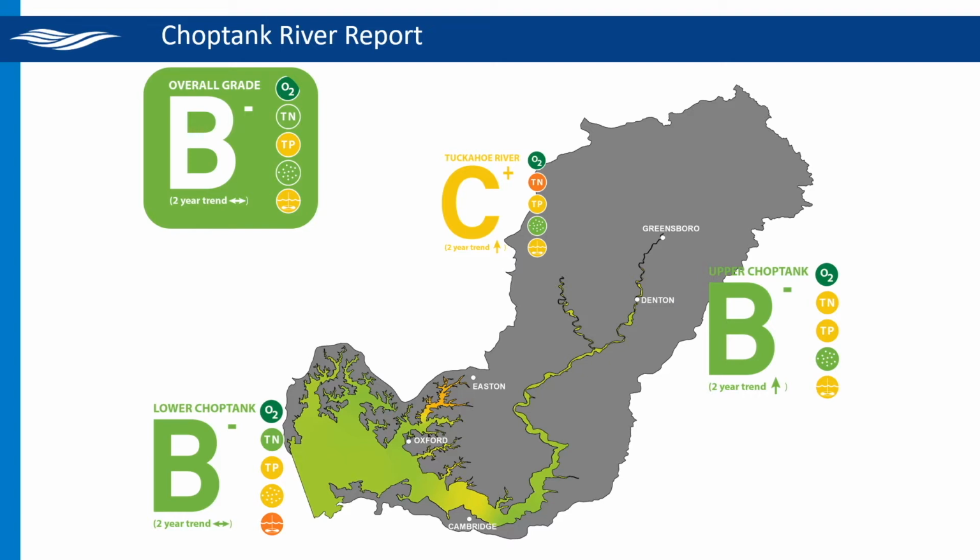Now the big story for the Choptank River in 2019 was the low salinity levels. We don't grade salinity in the overall score, but we do collect salinity data when we're out doing our monitoring. To put it into perspective, the average salinity reading in 2019 for the lower Choptank River was 10 parts per thousand. Normally it's 15 parts per thousand or greater. And when we have low salinity levels, that impacts our oyster farmers, our oysters, and all the fish and species that depend on having salty water in the river.